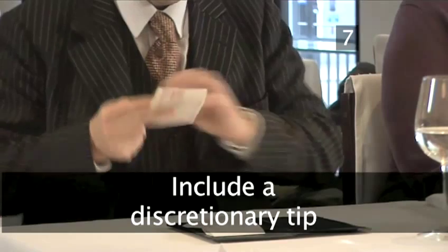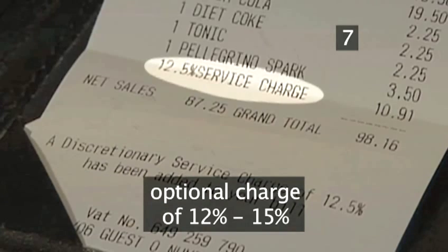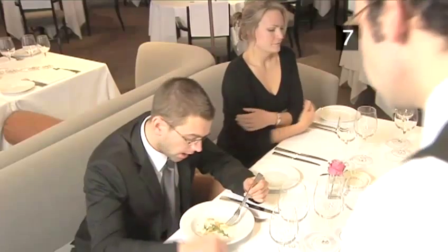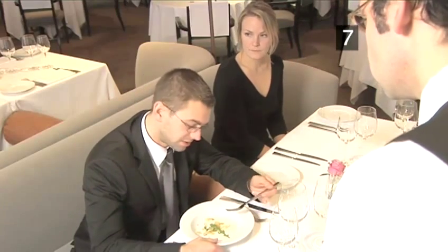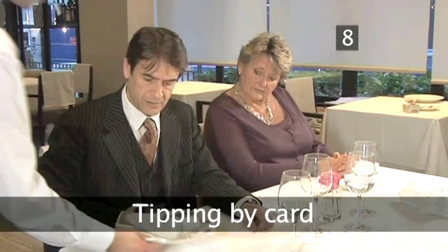Step 7. Include a discretionary tip. Increasingly, restaurants are choosing to include a discretionary or optional charge with the final bill, which can vary from about 12% to 15%. While an optional charge takes away the hassle of having to work out a tip, remember that it's just that, optional. If the service doesn't live up to their suggested tip, then don't be embarrassed to remove it.